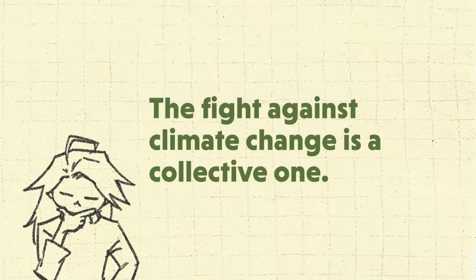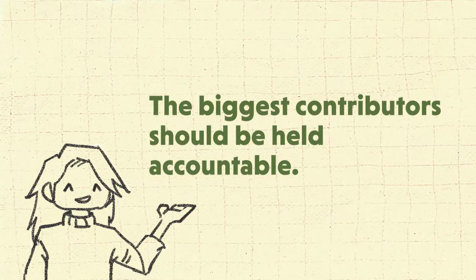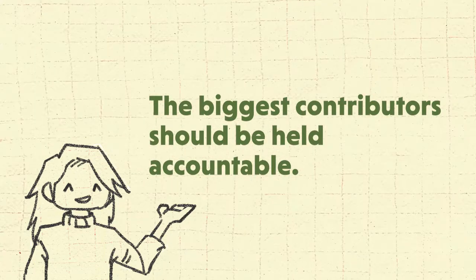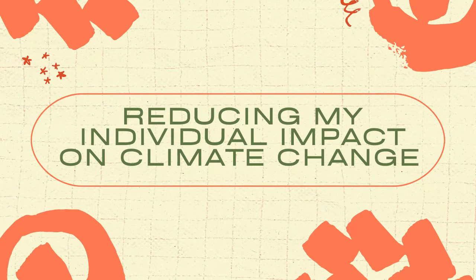All in all, this activity made me realize that the fight against climate change is a collective one. While the difference in accountability between an individual and a large carbon-emitting corporation is largely disparate, we still have some sort of responsibility, and activities like these are just some of the ways we can reduce our individual impact on the climate change phenomenon.